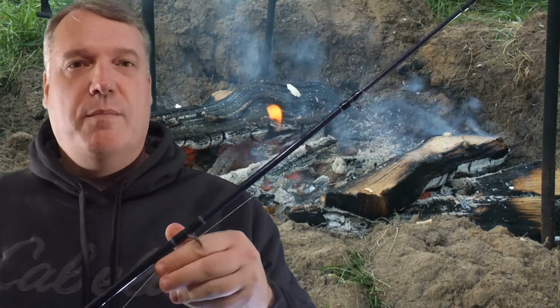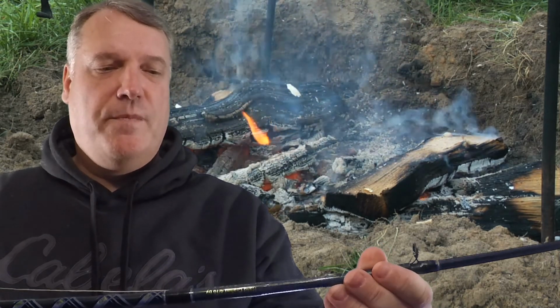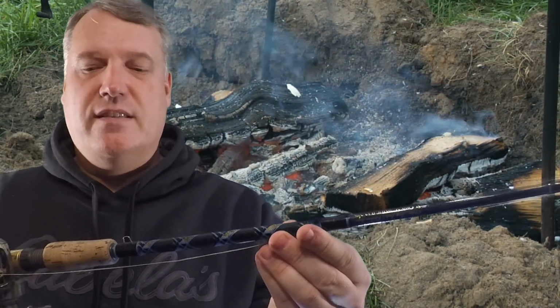As far as rod and reel, I'm lucky enough to have a buddy who helps me build my rods. So I don't know how much of this you can see. It's a St. Croix, 7-foot medium heavy. It's a Legend Elite series.